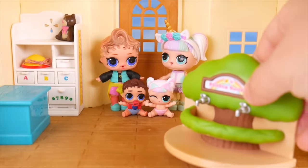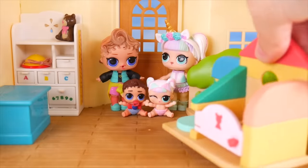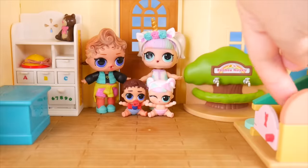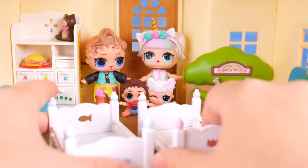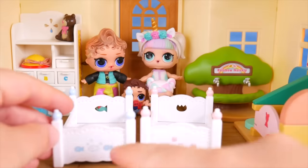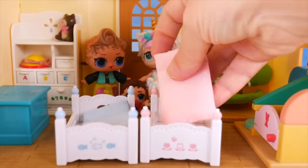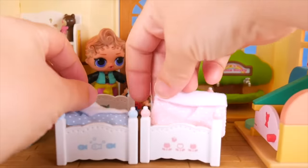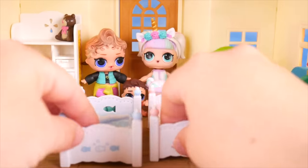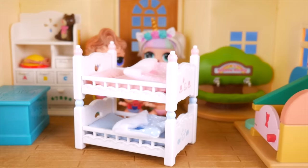We don't want to forget our potty things. I think the sink can go there and the potty on this side. So we go to the bathroom and then we wash our hands. The last thing the nursery needs are some beds. Blue fishies and pink flowers. They each need a mattress, a matching color mattress, and a matching blanket. Then to make more space, we'll turn it into bunk beds. There we have it. I think the nursery's ready.